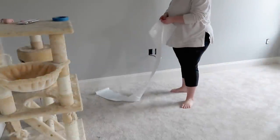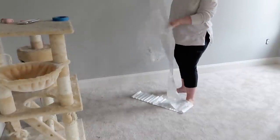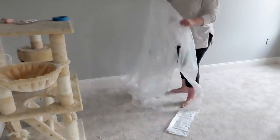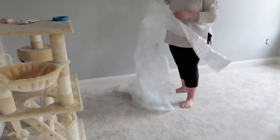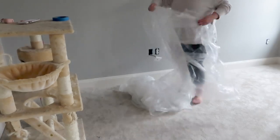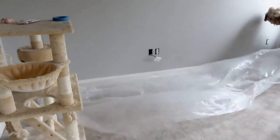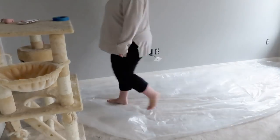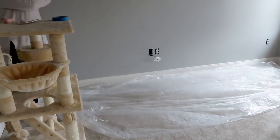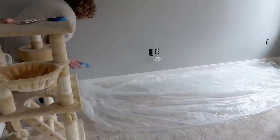So I'm getting started by putting down some clear plastic to protect the carpet. And I just purchased all of these things at Home Depot. I didn't want to get any blue on the carpet because I'd have really struggled to get that off of the carpet. So I'm going to put down this plastic first, and then I'm going to secure it to the baseboard with just some blue painter's tape.